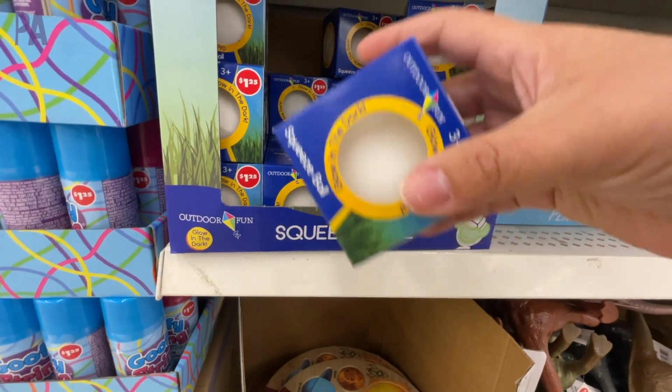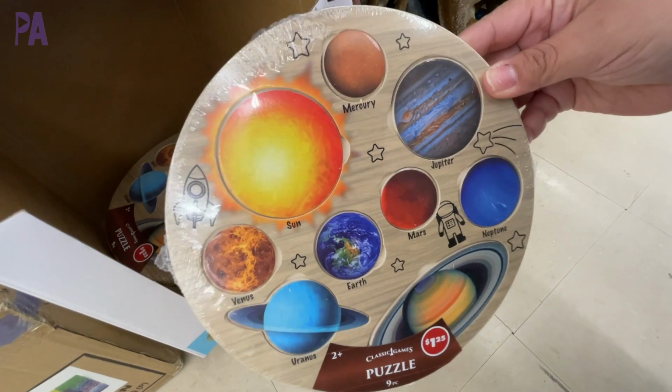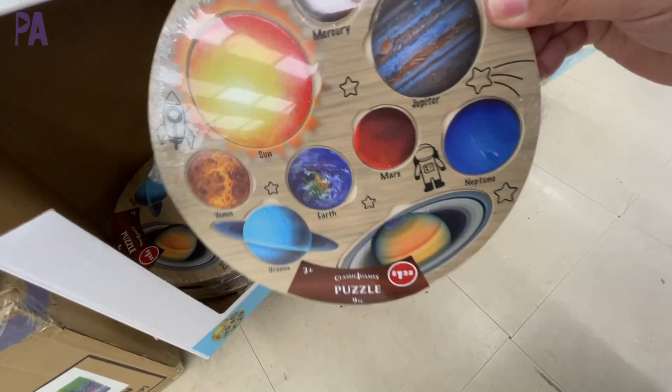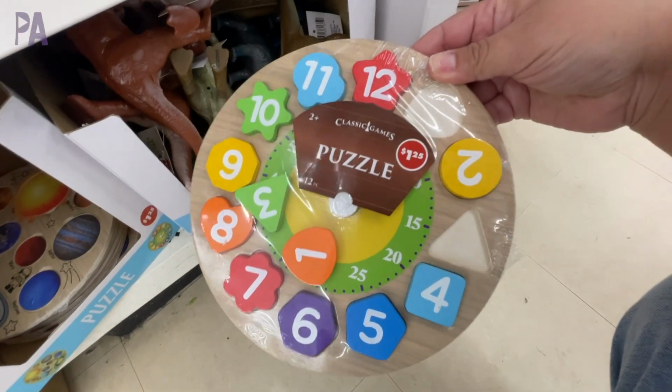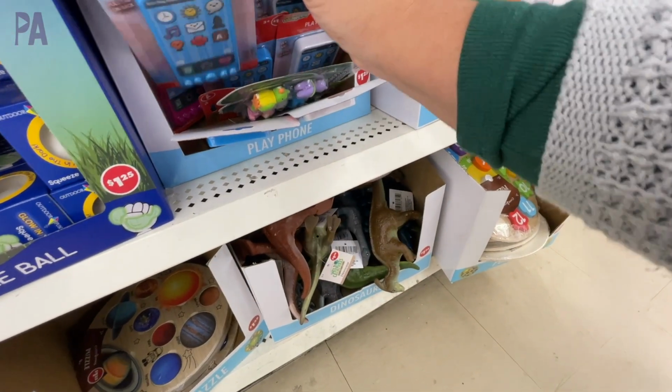But the big find of the day were these learning puzzles. I found one in the solar system, and they also had one in the clock. This is like a dupe for the Melissa and Doug puzzle. Not the best quality, but definitely would work for $1.25. This play phone is also a repeat from Christmas.